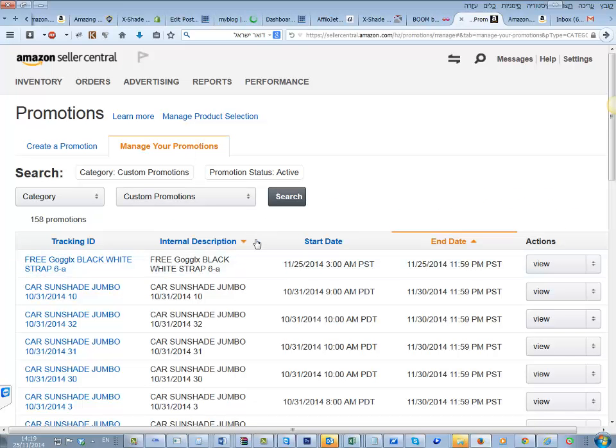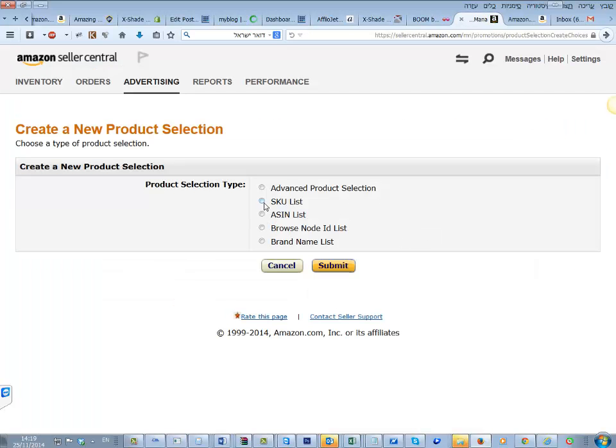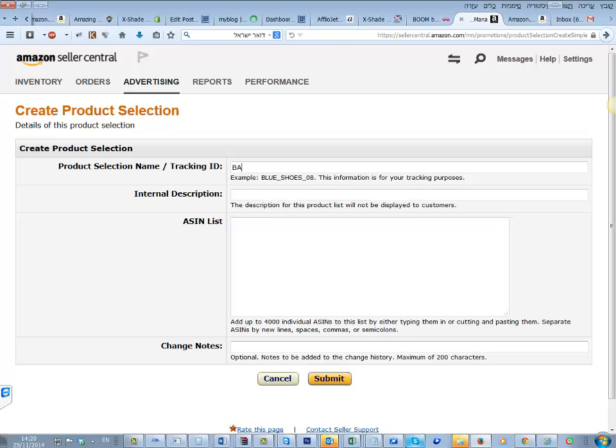I just want to show you how it's done, because we should manage product selection. First of all, it's the product selection that we want to create the promotion for. So we create a new product selection, and we will put it by ASIN. We will submit the ASIN, and let's call it Black Friday goggles. Internal description is goggles black.